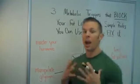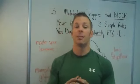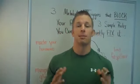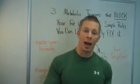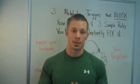So we have to manipulate carb intake in a healthy manner. And we call this depleting. And most people, when they deplete, they do it completely the wrong way, and they actually damage their metabolism even further.